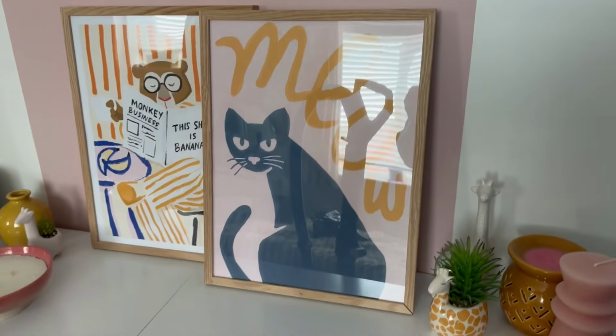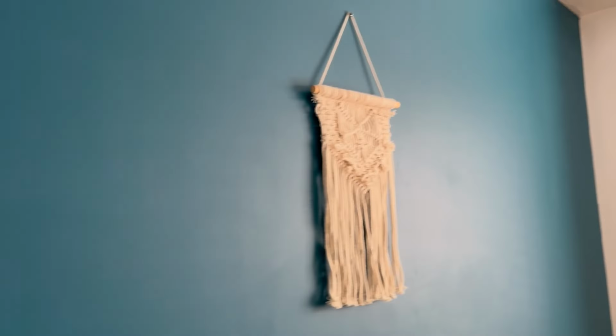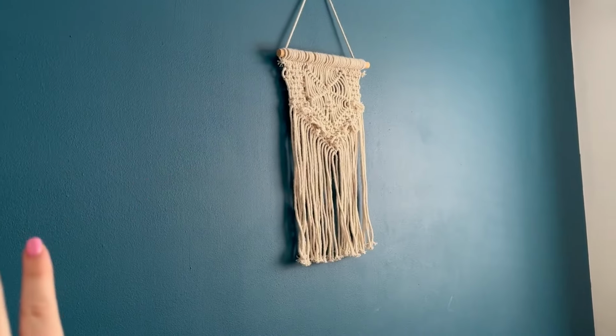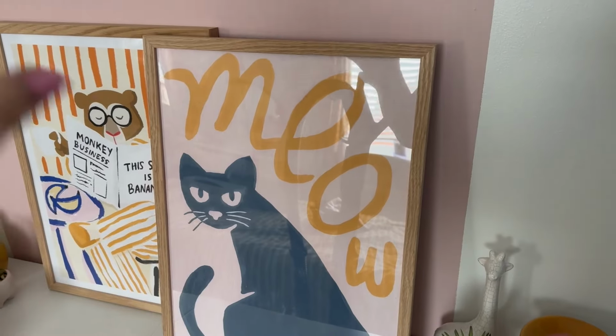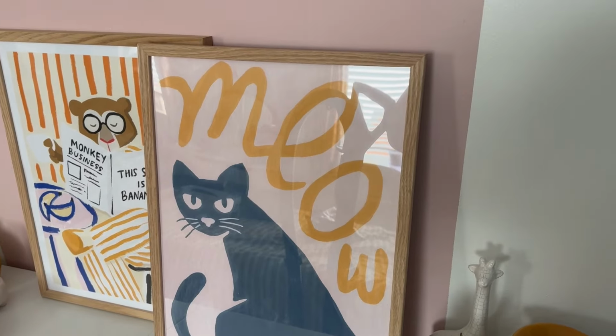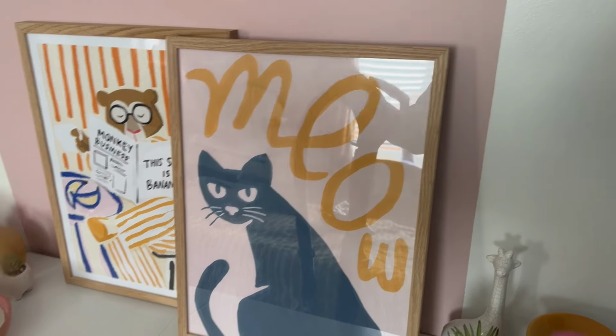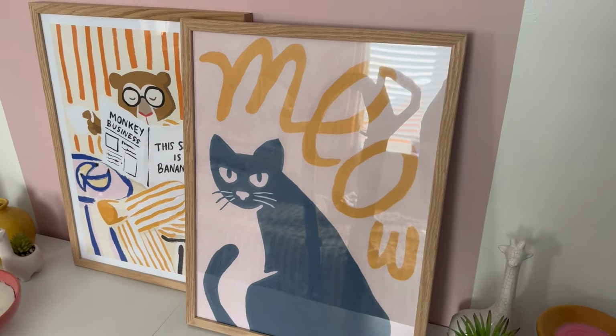So at the minute I'm thinking of just leaving them on here, but eventually I want to make a gallery wall above the bed. So take this down, put that somewhere else and do a gallery wall. But I'm thinking of waiting until I've got some more, because obviously with a gallery wall you want to kind of position them randomly and have a mix of different sizes and prints. So I think I'm just going to leave them there until I've got others.